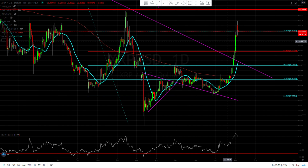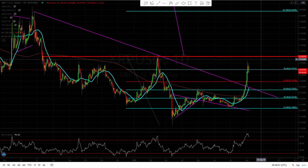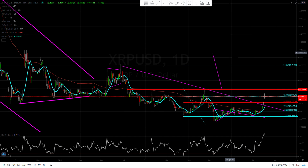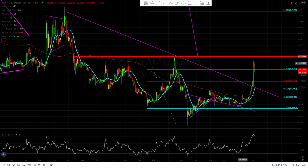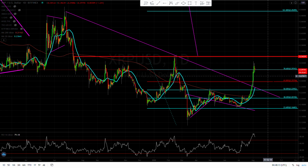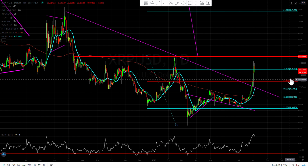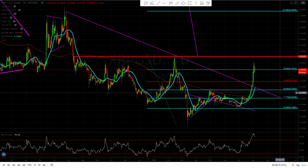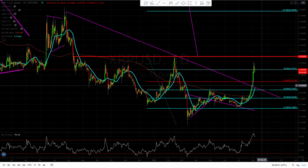So now I'm either waiting for a breakout of this 34 cents, which will put us at about 58 cents, 60 cents. Or a fake breakout of 34 cents and then a pullback either to 25 cents, a 61% retracement, or about 22 cents, because that way the 200-day moving average will be there. That's the kind of stuff you have to keep in mind, guys.